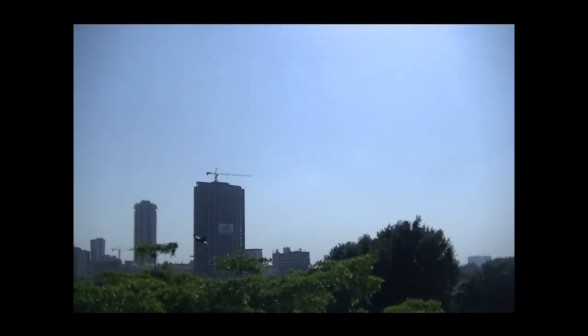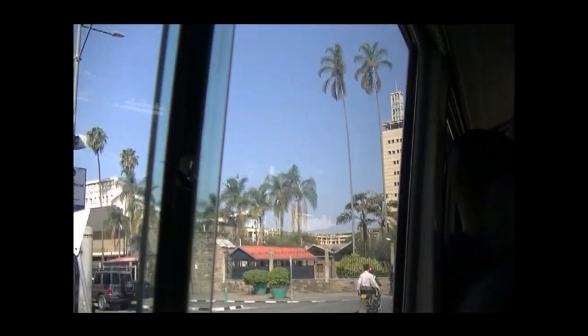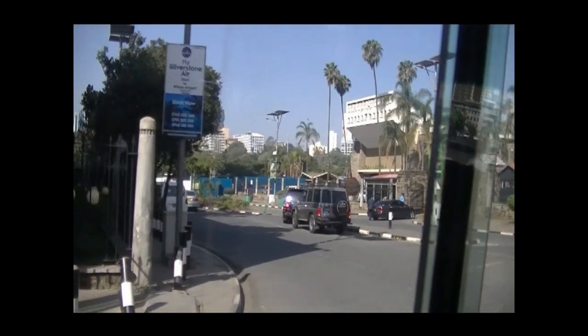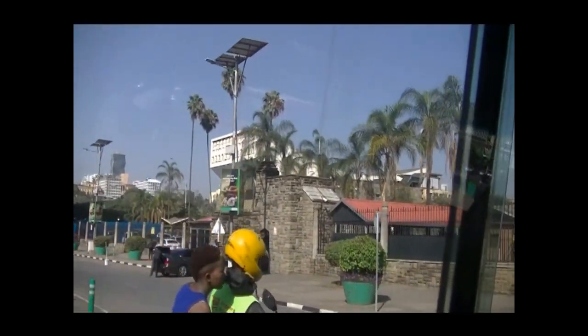Nairobi, January 17th, panorama of Nairobi. What a good holiday here, all Serena properties. And you still get some change. More of Nairobi.